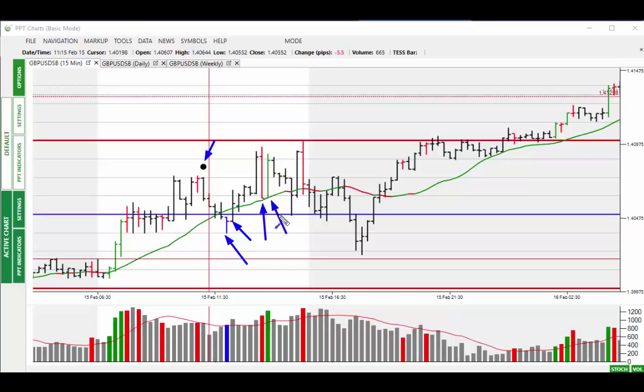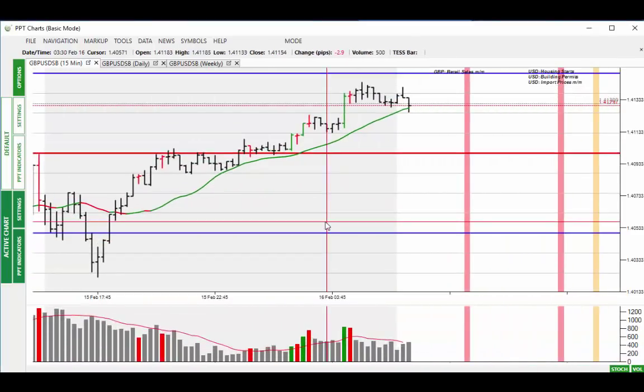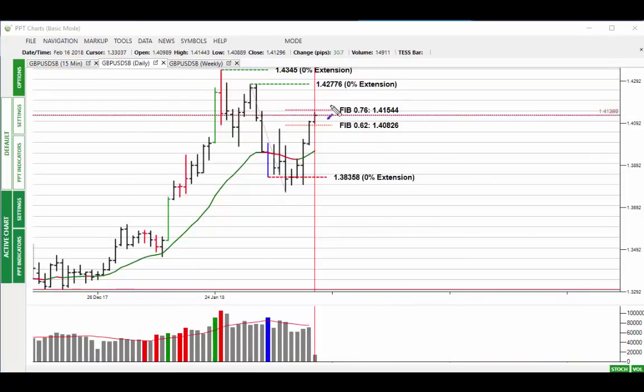Some selling followed by some buying followed by some selling. Selling disappeared here, as you can see the volume below average, and then the market's been free to move back to the upside on the overnight. And in the daily we're at a crucial area here at the 76% from this high to this low.